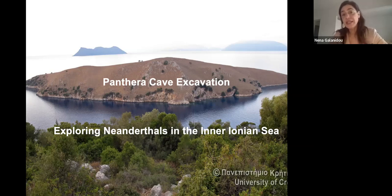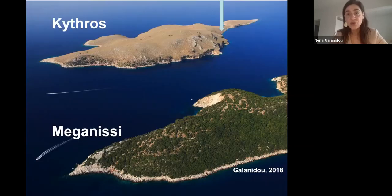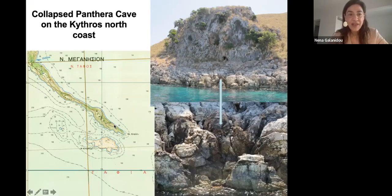We discovered what we now call the Panthera Cave during the first excavation survey campaign during 2010, and the site is located here. And here is a photograph and a topo map of this collapsed cave. What we have been excavating is found here on the rocky shore rather than within the chamber that is still preserved.